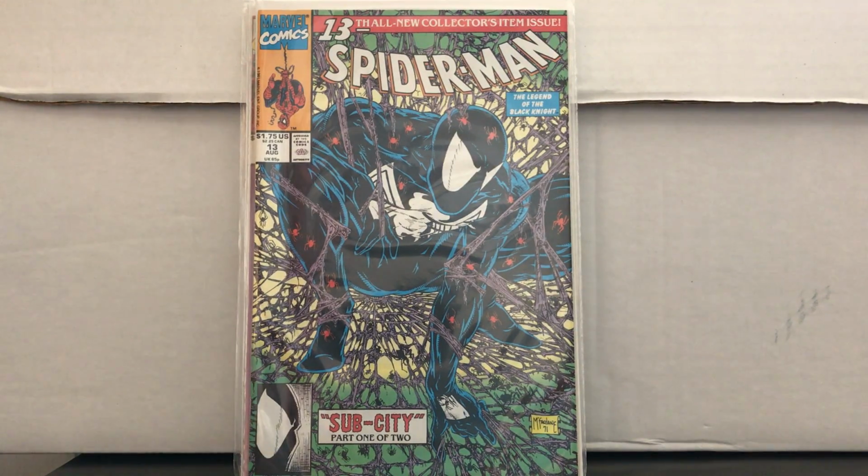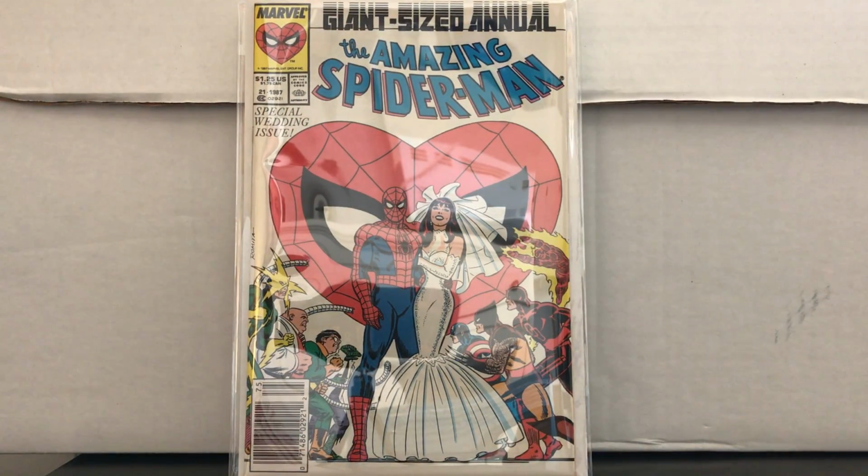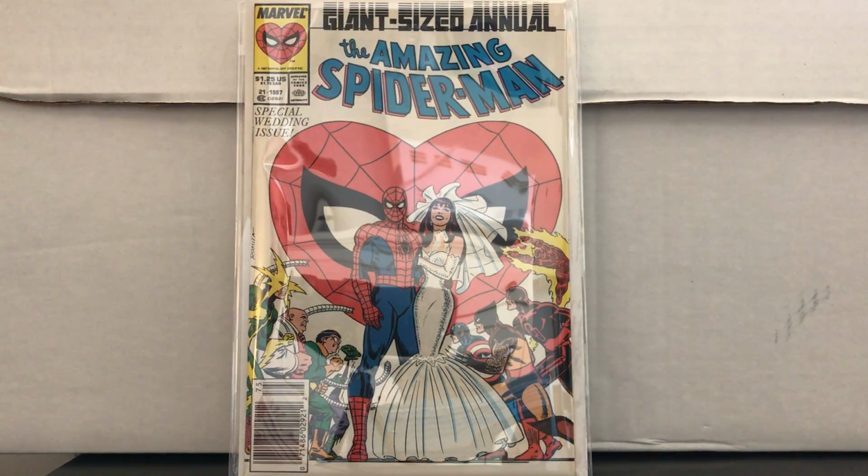This was probably the steal of the day for the dollar books out of that guy's bins: Amazing Spider-Man Annual number 21. This is the newsstand edition. If you want to talk about barcodes and newsstand copies as variants, yes, no, whatever. But when I started thinking about this book, I wonder if this is really the first Marvel variant. I would say it is, if you're not saying a barcode is a true variant, which I would kind of agree with. It's not really a variant, just a different selling method of the book.